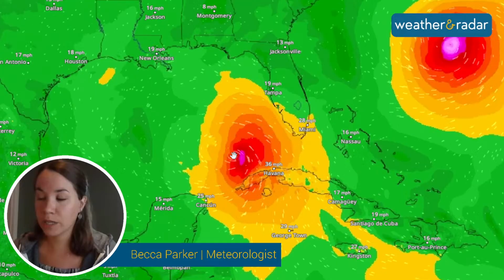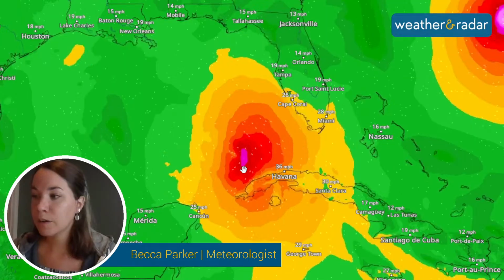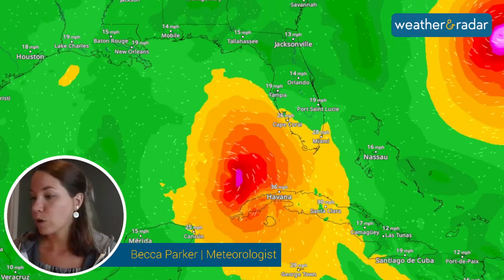So what our focus is on is Idalia here in the Gulf of Mexico. The wind radar showing here is the circulation of Idalia in a counterclockwise fashion with the gusty winds across the area. What we're going to be seeing over these next couple of days as Idalia moves to the northeast is it move closer and closer to the Florida Peninsula and actually strengthen into a major hurricane before making landfall tomorrow morning.